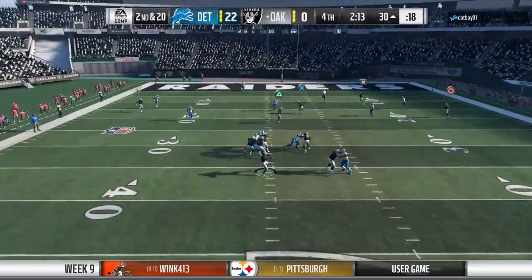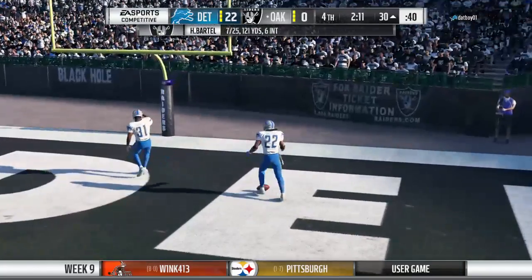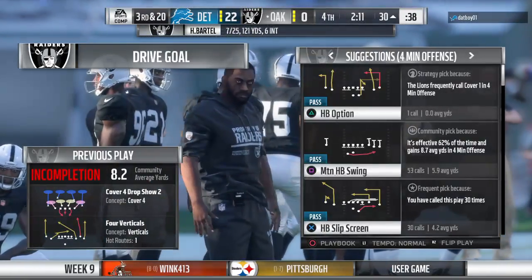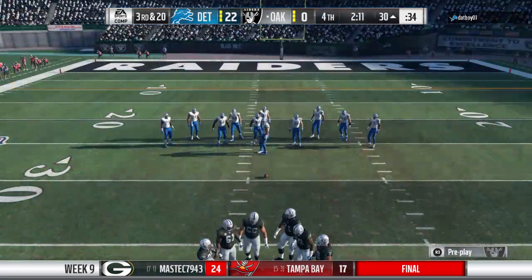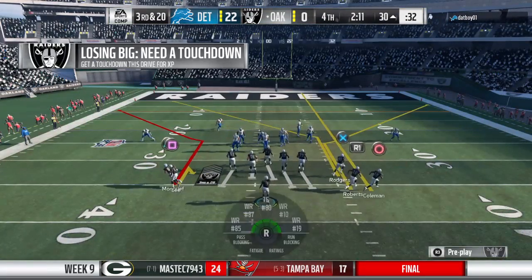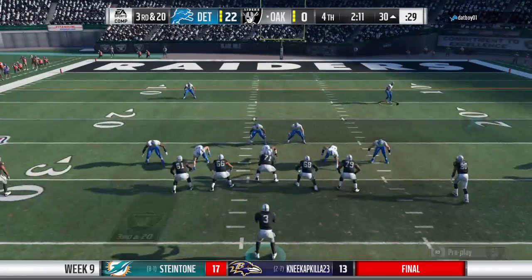From the shotgun, he'll look to throw. He's going to fire one deep, middle of the field. And he can't hang on. That's definitely going to be one he wishes he had back. Incomplete in the end zone. This defense was definitely alert to the possibility of the deep ball, and they were more than ready for it.